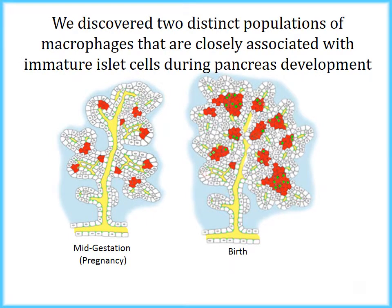When we looked at the developing pancreas, we found two different populations of macrophages surrounding the developing organ. These are the resident macrophages, shown in blue, and the inflammatory-like macrophages, shown in orange.